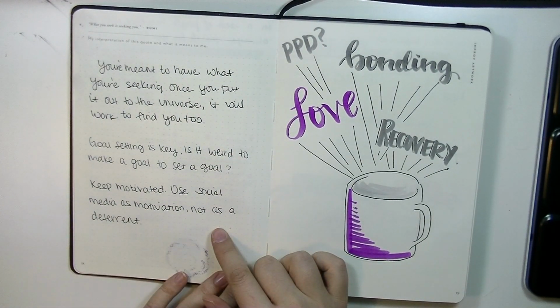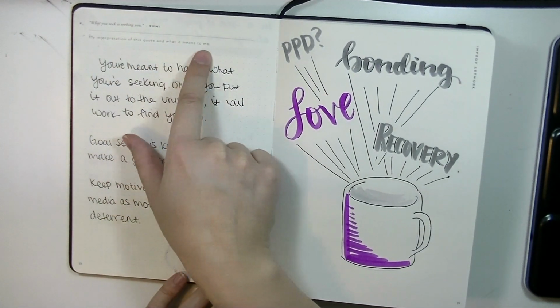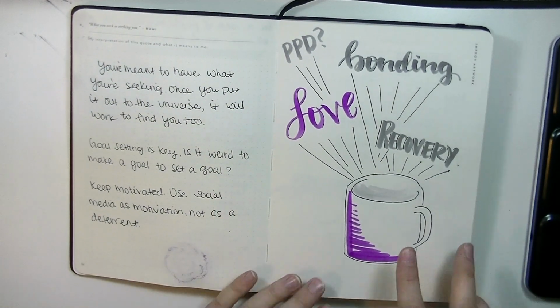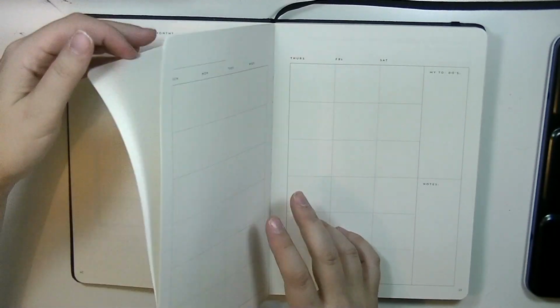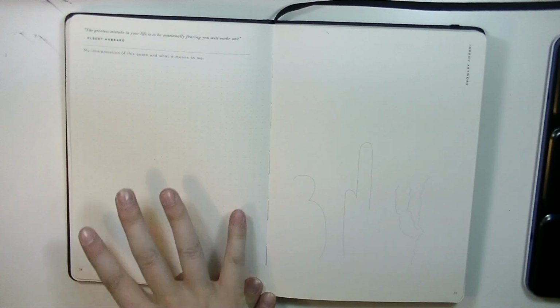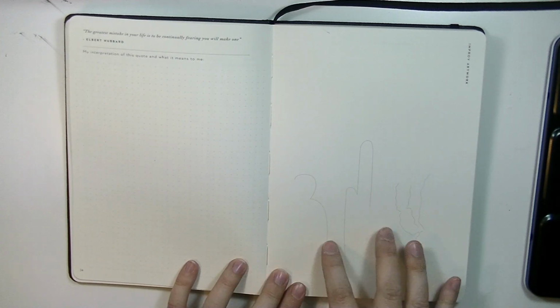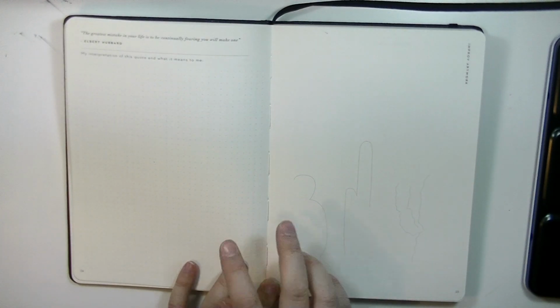So she gives you some quotes and then my interpretation of this quote and what it means to me. So it gives you a little journal writing prompt. It also gives you a sketched out drawing. Let me get to the blank month, and I'll just go through the blank month. So monthly spread, a quote, what it means to you, and then she gives you an improv artwork partial drawing and lets you kind of run with it.